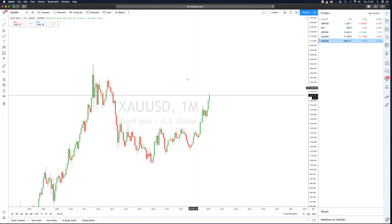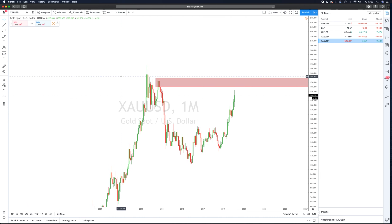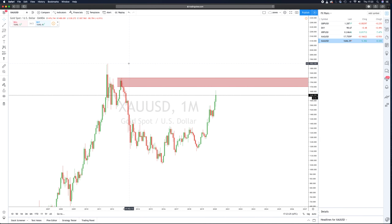So price is, in my opinion, reaching for this monthly supply zone. We've got a nice rally base drop. We've removed any sort of supply that would have been around the 1618 level. Could see price pushing up. Obviously we're at sort of all-time highs really.